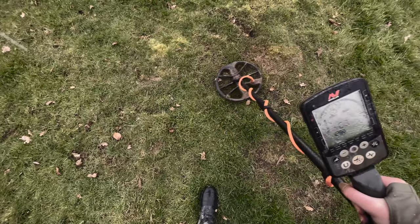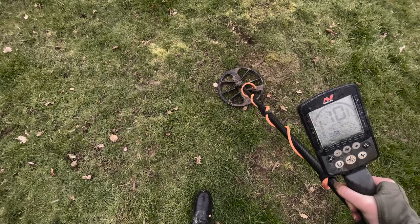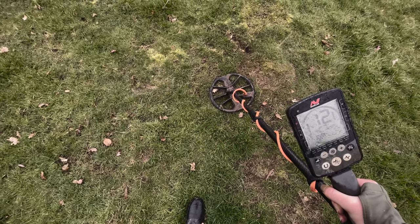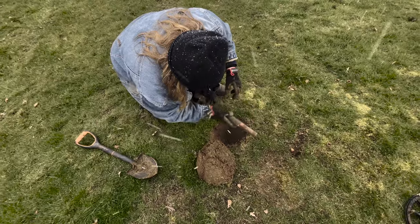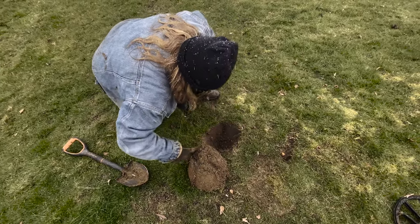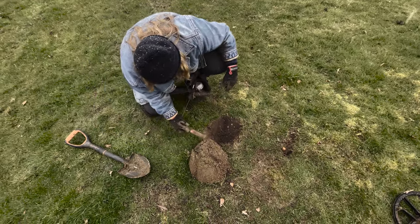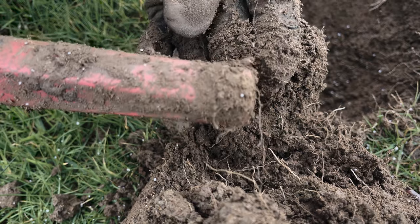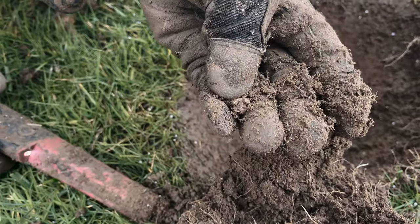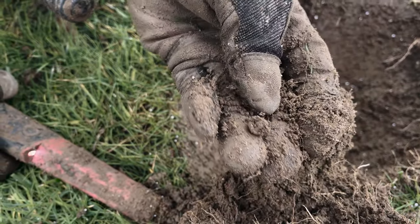Between the two pennies that we've just found. So, see what that's going to be. A little bit unusual. We've got a 10, 11, 12, exactly between the two pennies that we've just found. What is it? What's that? Oh, it's a pellet, look, it's a bullet. Oh, yeah, a little pellet. A little bullet.